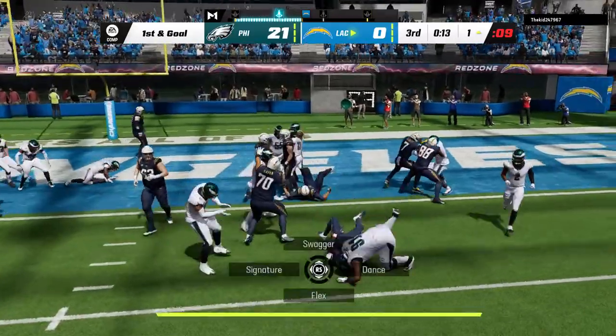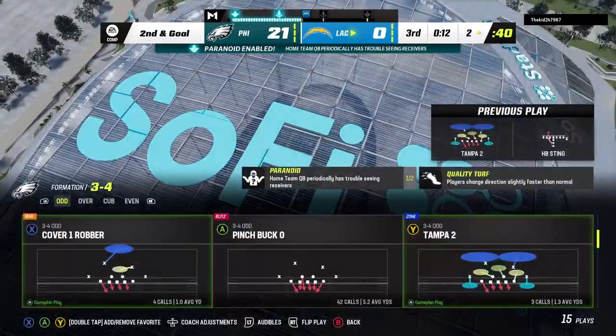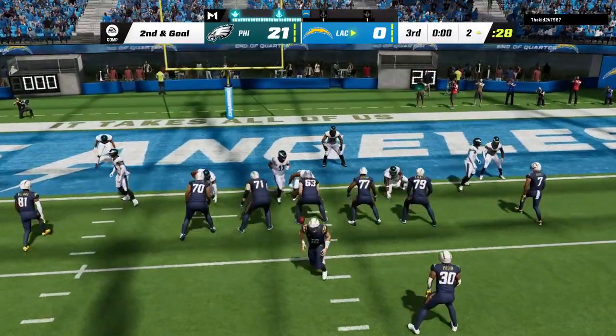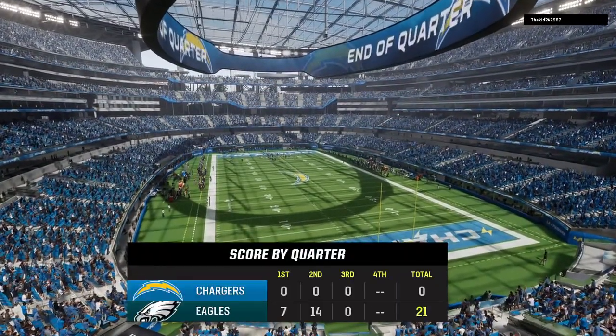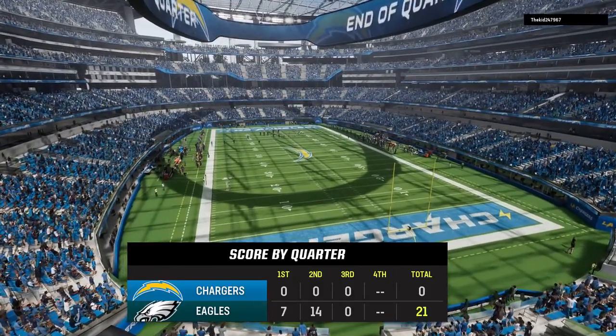1st and goal, Kelly. And he'll actually lose a little bit of yardage here. Back to the 2. That's going to go as a loss of 2, and it'll be 2nd down. And as they come to the line, they will not be able to get off another play as time has run out on this 3rd quarter. We'll return with more after this.